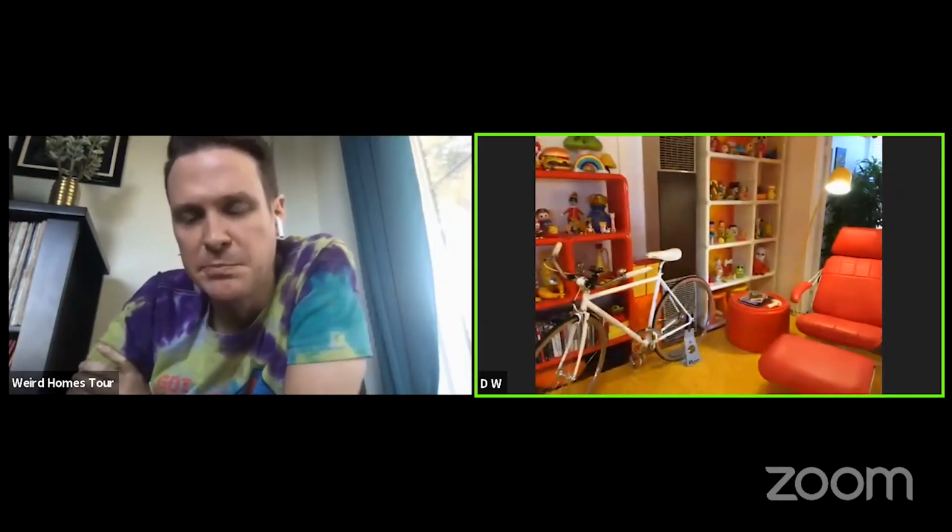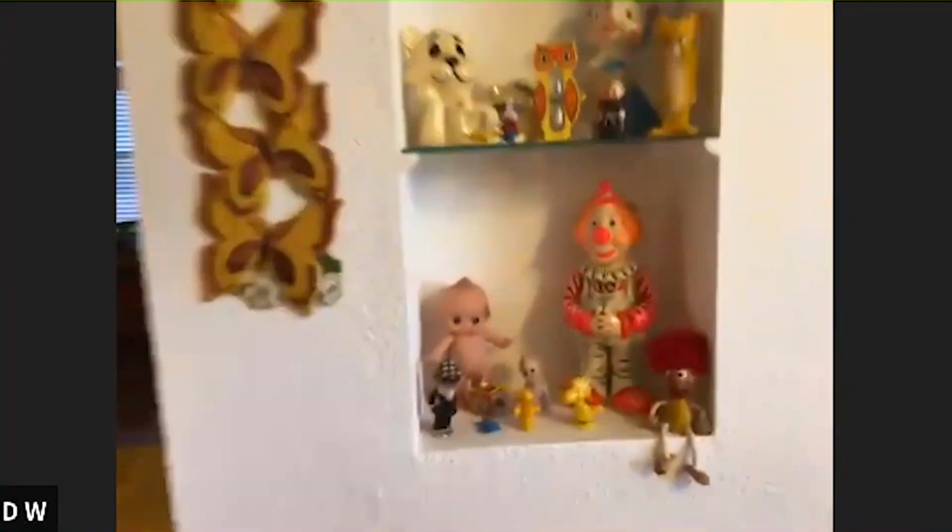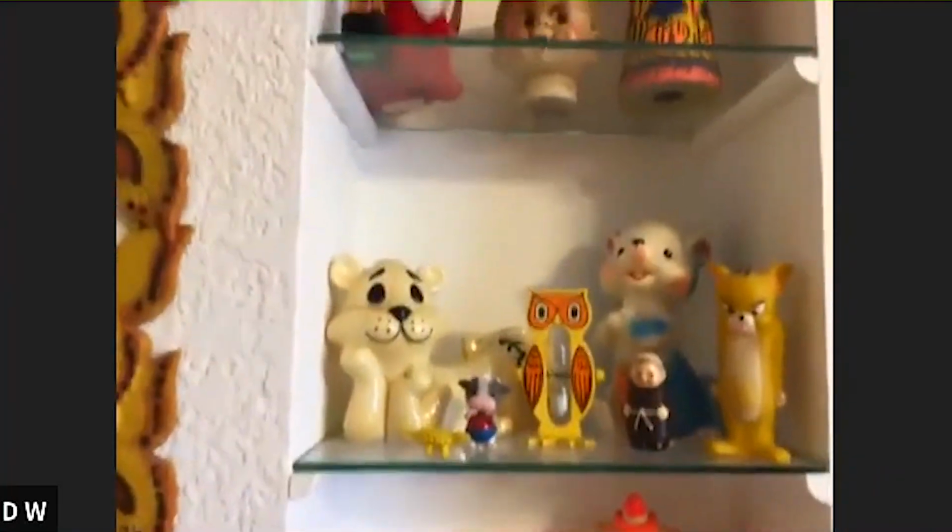Tell us a little bit about those built-ins, because I think you mentioned that earlier, and it is pretty amazing to come into a space that has these type of built-ins already done. How are you deciding what goes in there, and maybe give us a little tour? Yeah, just toys. As many toys as I can pack in there. I'm just trying to have fun with it. You know what I mean?